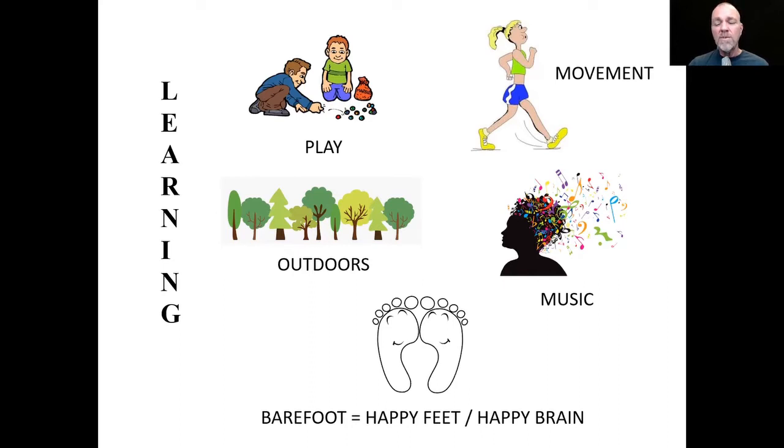If we go to the bottom too, try to move around barefoot and move barefoot outdoors and have fun doing it. Okay, and we can throw music in. Now, music might just be the sound of the wind, the birds, and all that. That's music to me. But if you're not outdoors, maybe throw on some music, because music can help us to stimulate brain activity, improve brain health, and help us to move better. So do all those things at once. You got a winning situation.